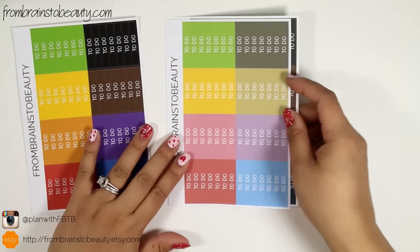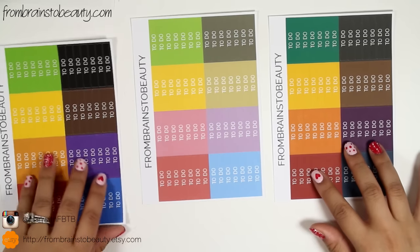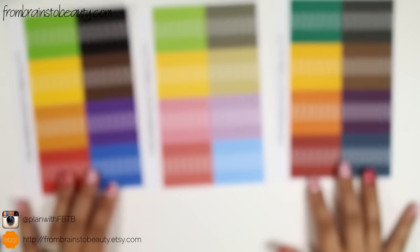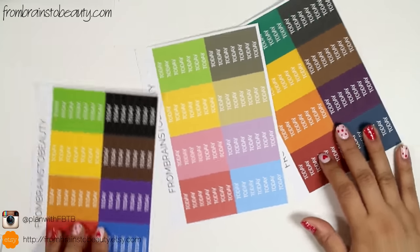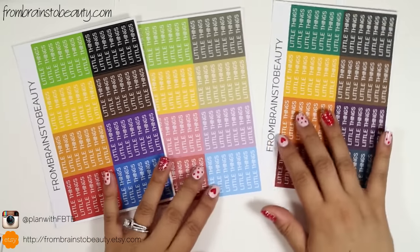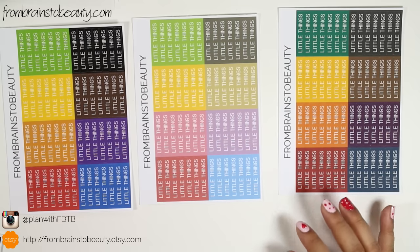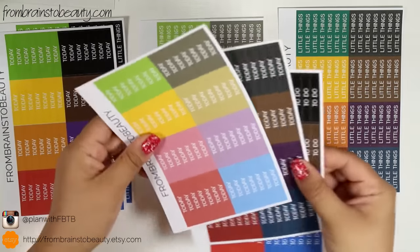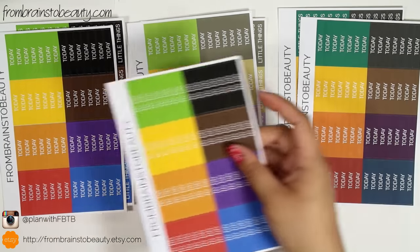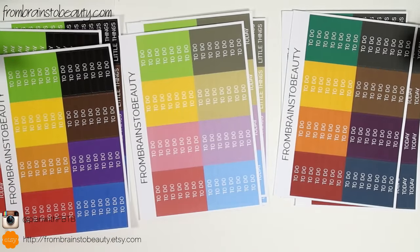The next are to-do headers. So again, same thing, primary, pastel, bold, and then matching colors in today's stickers. Primary, pastel, bold. And then last but not least, little things. These are the primary three header styles that I have, little things, and then the today, and then the to-do. These are ones that people use very commonly, so I made sure to make these three.